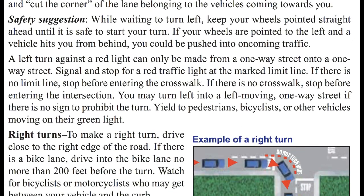And a safety suggestion. While waiting to turn left, keep your wheels pointed straight ahead until it's safe to turn. If your vehicle wheels are pointed to the left and a vehicle hits you from behind, you could be pushed into oncoming traffic.